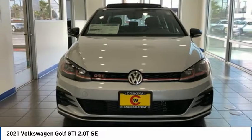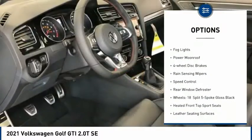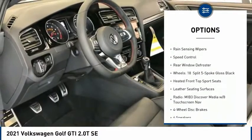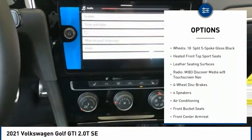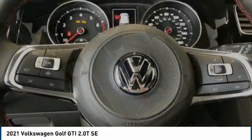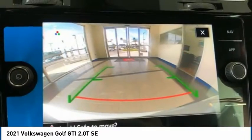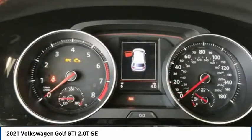Here are some of this vehicle's great options: electronic stability control, brake assist, traction control, remote keyless entry, fog lights, power moonroof, 4-wheel disc brakes, rain sensing wipers, speed control, rear window defroster. This vehicle offers reliability and good looks at a great price.